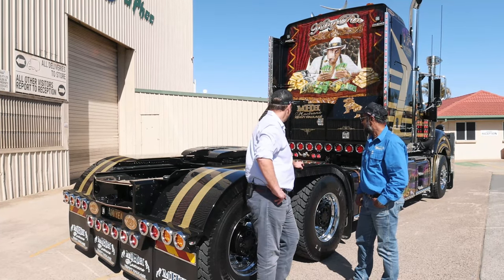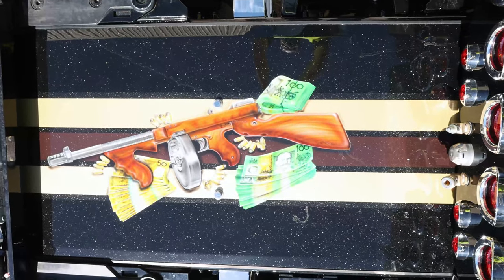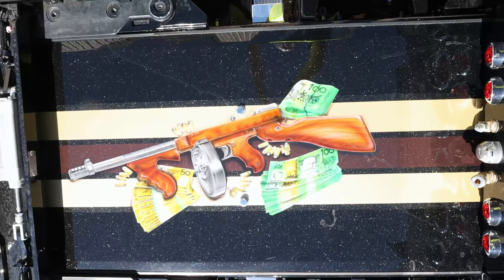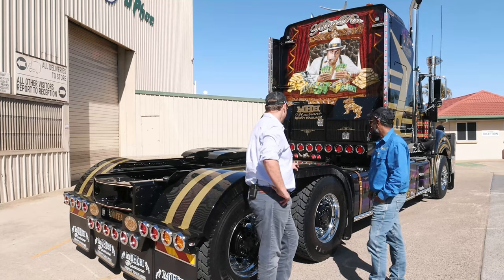Nice one. And the Tommy gun? The Tommy gun was an idea of just a gun sitting there. It's a nice touch, a finishing touch of the product, you know? Absolutely, from the back of the truck.